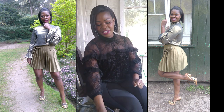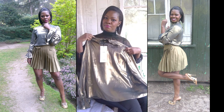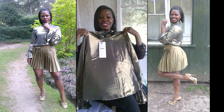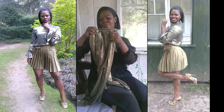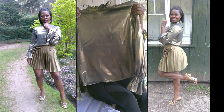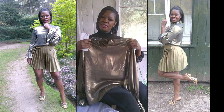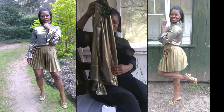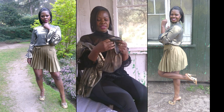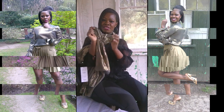Is this lovely, lovely, lovely golden or gold metallic blouse? Is that how you call it? Yes. And it's got a button at the back which is gold as well. It feels very light, but it feels strong. You can feel the quality of the item. It's long sleeved and it's got elastic here at the arms and this lovely design, as you can see.